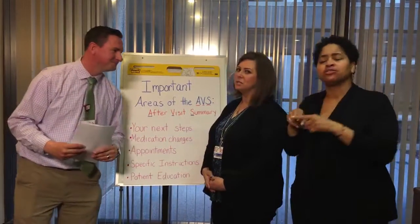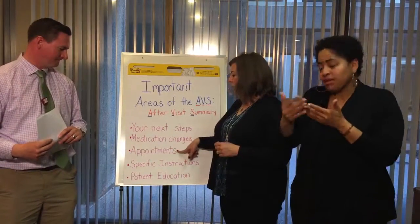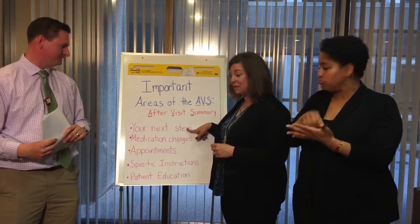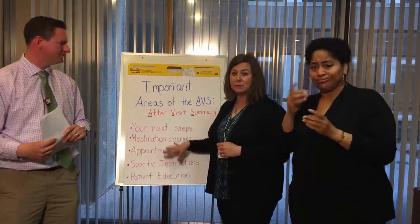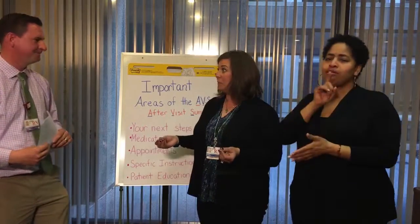Okay, that's a great addition. So your next steps, medication changes, appointments, where at this appointment you can go over these things that happened in the hospital, specific instructions, and then patient education. And again, all of this can be found in My Chart in case you lose those actual pieces of paper.